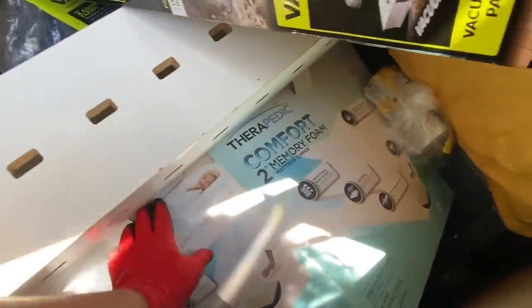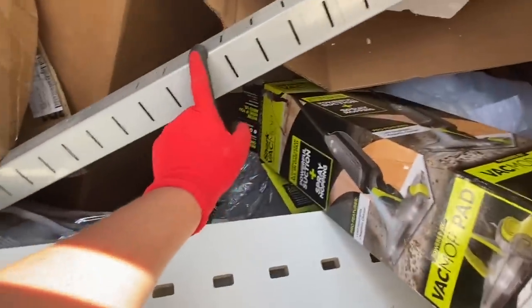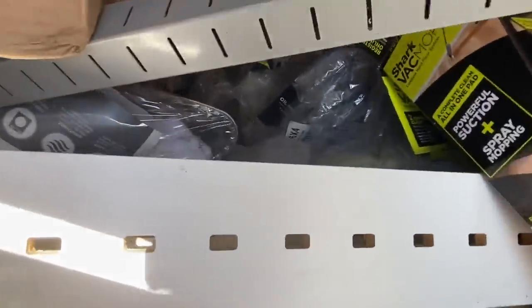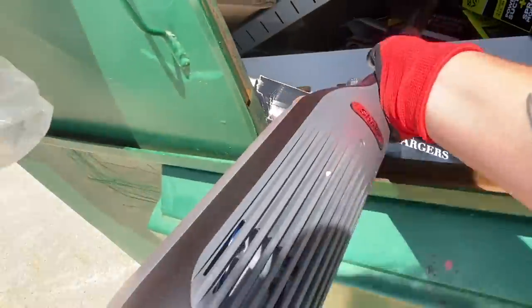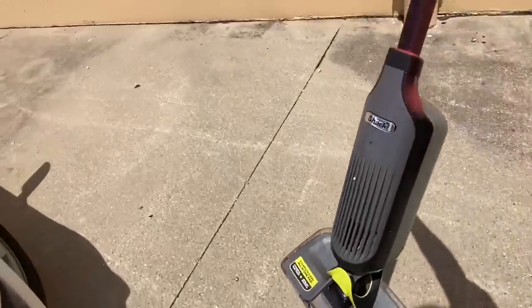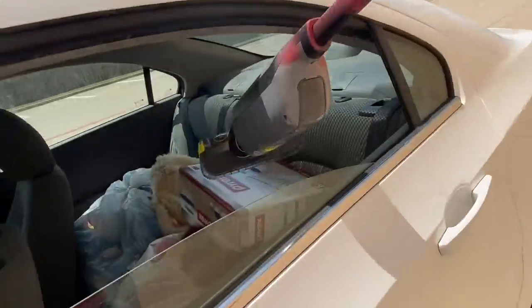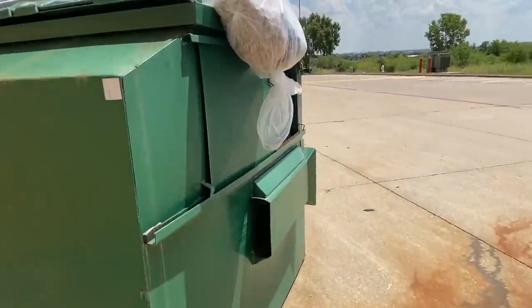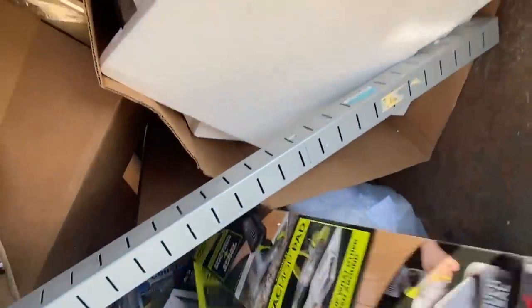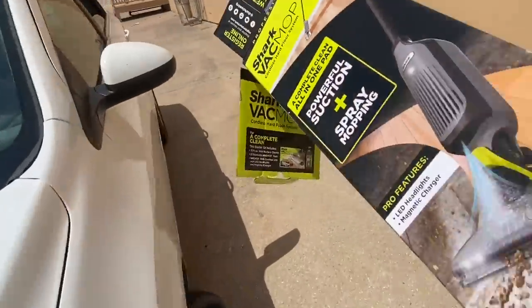This memory foam mattress is in there, but this thing's in the way and this thing's in the way and I cannot get them out. Okay, this is that. Take the box for it.